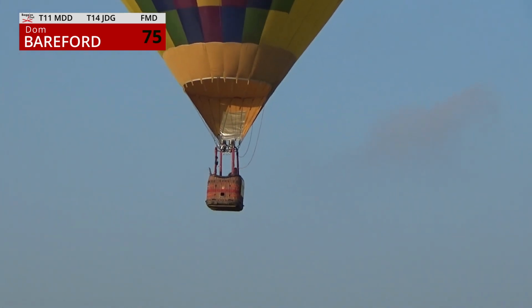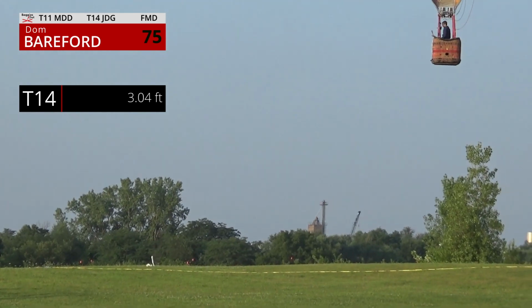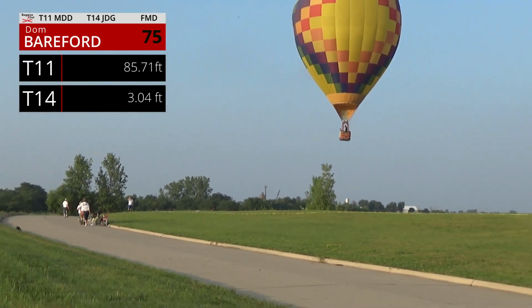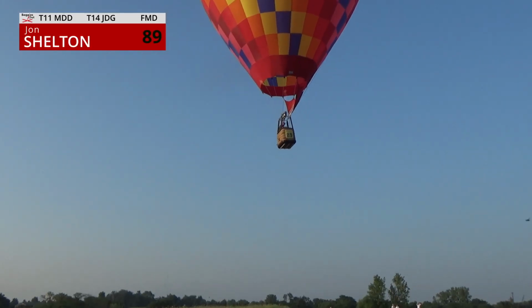Dom starting to wind up. Just a little bit of a toss. 3.04 feet for that JDG. That's going to be a very good score. An 85.71 on the minimum distance double drop. Both of those are going to be fairly good scores, if I'd have to guess.